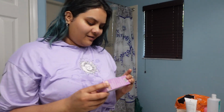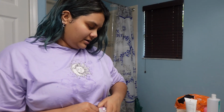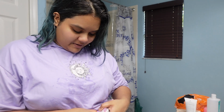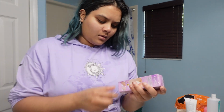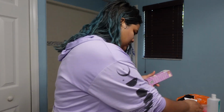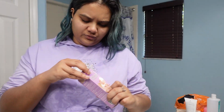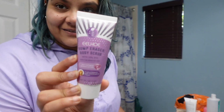Now the next thing we have is this Bump Eraser Body Scrub. And this is supposed to be a dupe for the First Aid Beauty Body Scrub, but it's basically for people who have those little bumps all over your skin that typically you have to remove with an exfoliant or a chemical. The reason why my voice went like that is because this is the Bump Eraser from this fake brand.